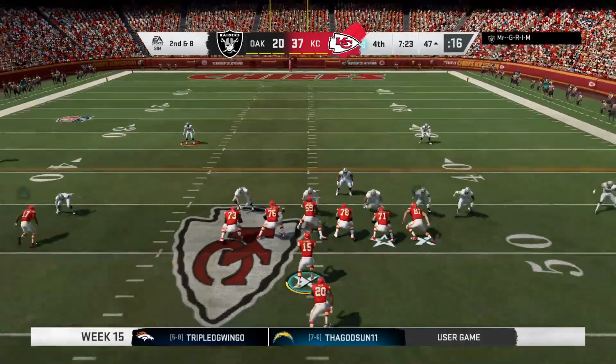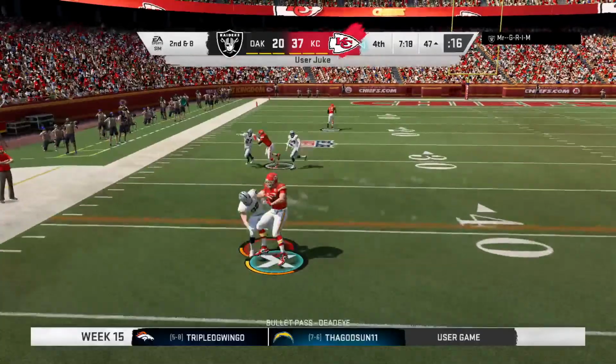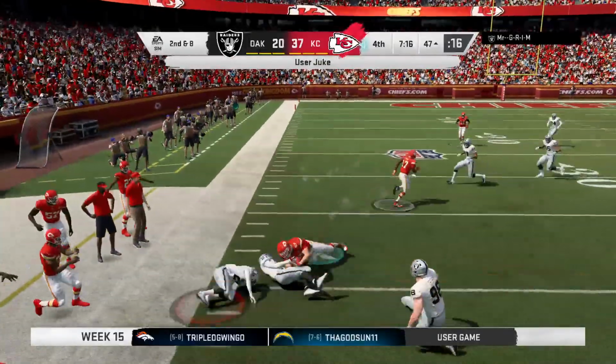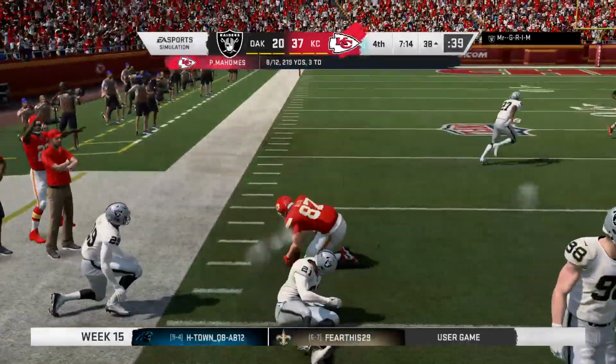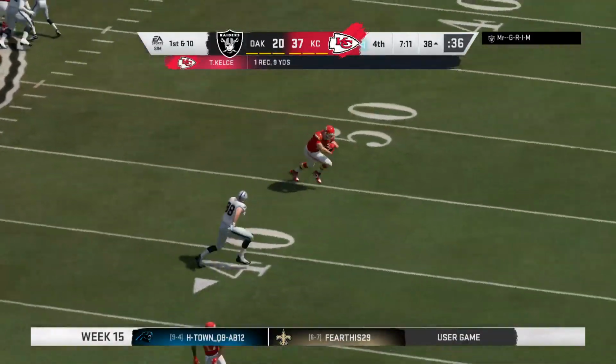I got 15. Throwing on 2nd and 8. Mahomes complete. The tight end, Kelsey. And the stop here will come at the 38-yard line. 9 yards to pick up there, and it's a first down.